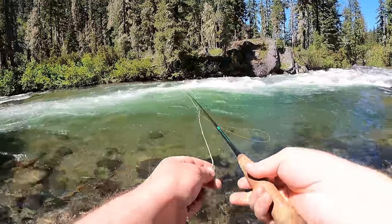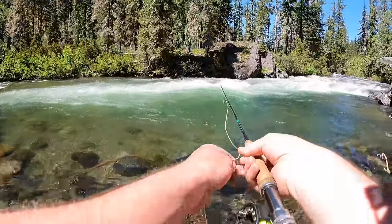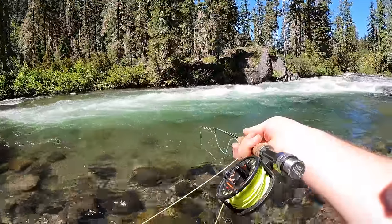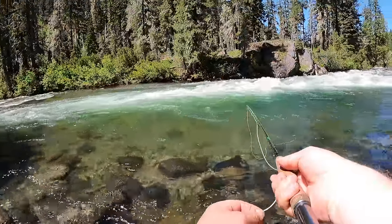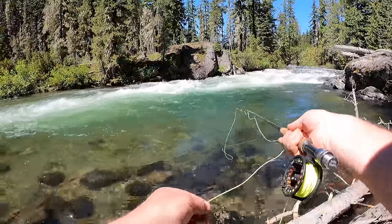Oh, it was down, but that might have been the current. Not sure. Oh, bobber down. Oh, man, that was exciting. Missed him, though. Oh, a little one just rose to the surface. Okay, there's some small trout here. Hopefully there are big brothers there, too.